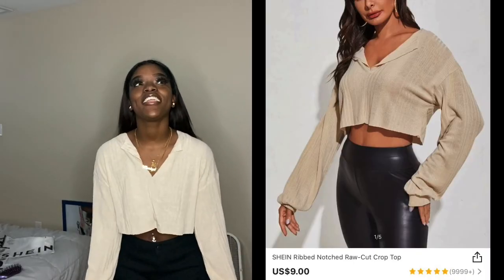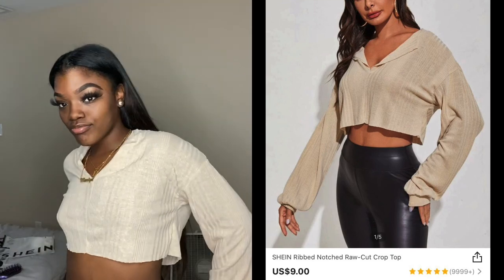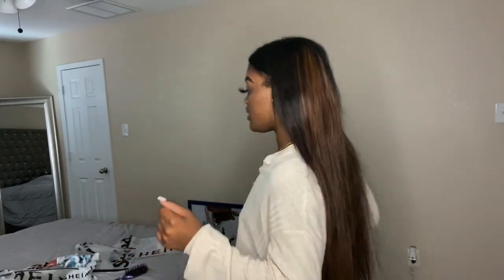Okay, so this is the next shirt. This is so freaking cute. It's fallish, winterish. It's baggy on the sleeves, and it's cropped. Real cute. It's not see-through, but it's thin, but it's not see-through. So you can wear it in the summer too, really.